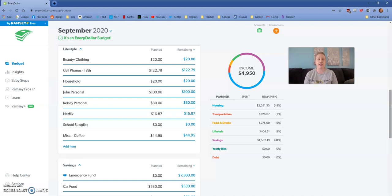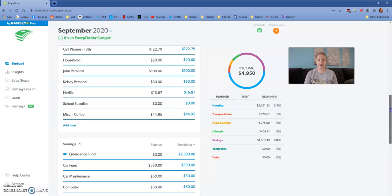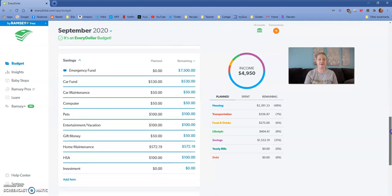And then miscellaneous, we do get like the coffee from this company called Angelino's, like coffee pods. And I've already pre-ordered it, and it's in for every few months. So that will be $44.95, and that should last us at least a couple months.